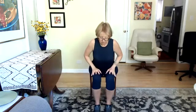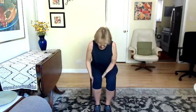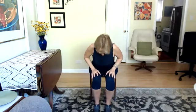Inhale, release the leg. Reach the arms forward and up. Exhale, bow forward. Pass the left knee, inhale, slowly come up. Hug that knee or that thigh into your belly. Exhale, drop your nose to your knee. Inhale, release the leg, arms forward and up. Exhale, bow the body forward.